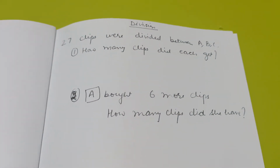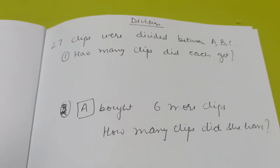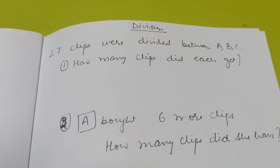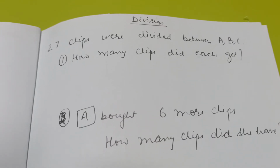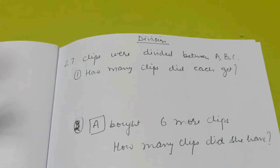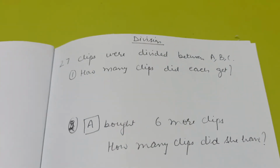Again, very basic division. The 27 clips were divided between A, B, C. How many clips did each get? So again, 27 had to be divided by 3. We do multiple addition, so it is a bigger number for her to divide by 3, but still multiple addition. I want to see how far she can go.